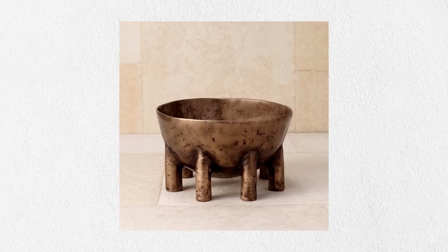Designer Kelly Wearstler, I love her work. She has this like bowl collection. I think they're bowls. They're very cool. They have like these legs. I'll put a picture in there so you can see.